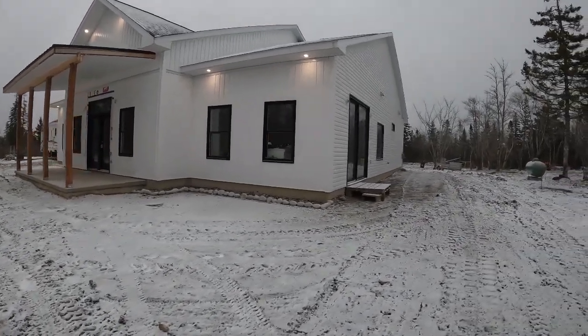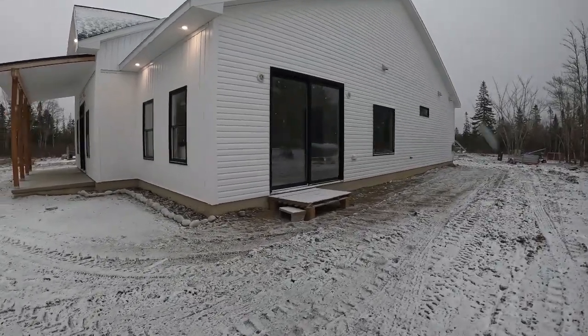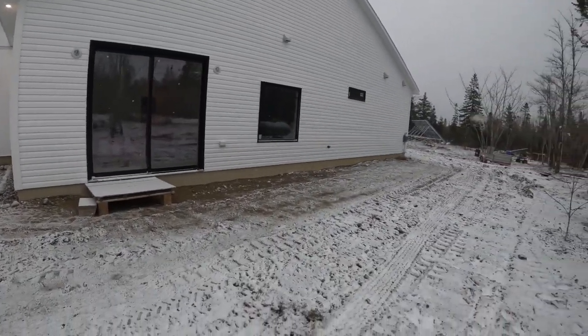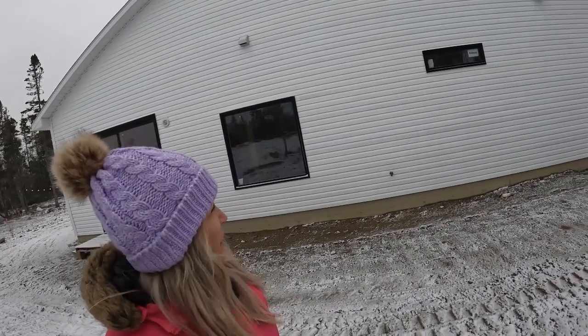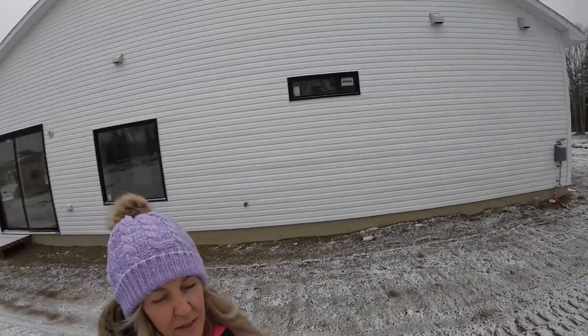And on the side, this is an 8 by 8 foot patio door. Love that door, right off the master bedroom. Love this patio door. And then right next to the patio door is the master bath, which has a 5 foot window right outside of the bathroom. And that little window right up here is for the walk-in closet.